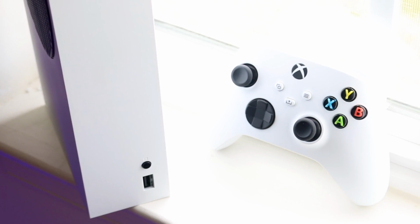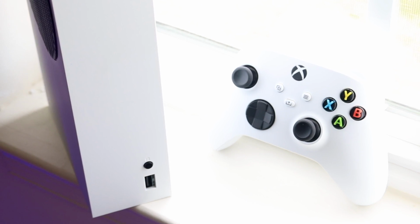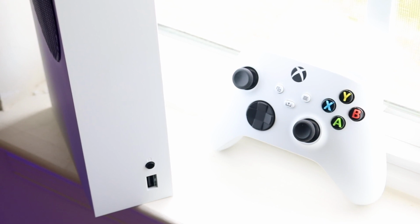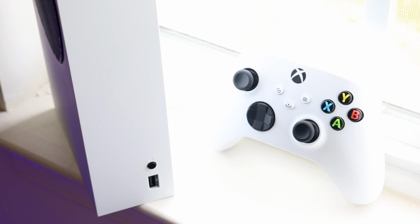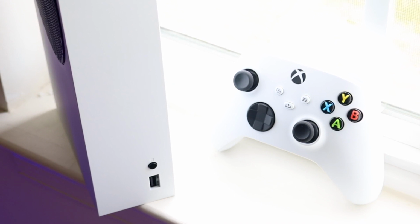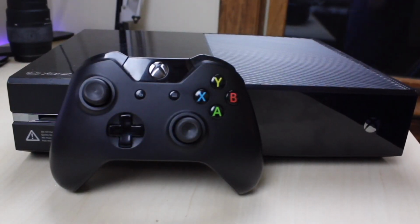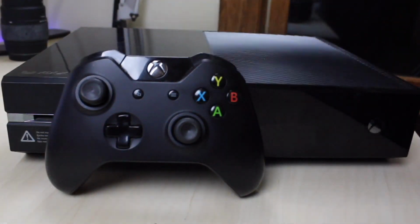You have way more resolutions that you can choose from, but there is kind of an advantage with the Xbox One, and that is pretty much the ability of playing used games. And that might seem kind of random for me to put in here, but I don't want to just say the Series S is the best console in every single area. With the Xbox One, because of that disk drive, you can literally just go to GameStop, you can go to any other place in the world, and just pick up any console that you want and any game, and it'll cost you way less.